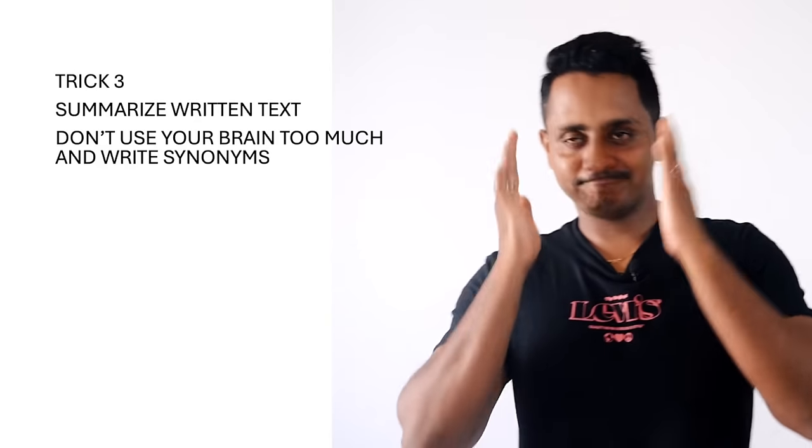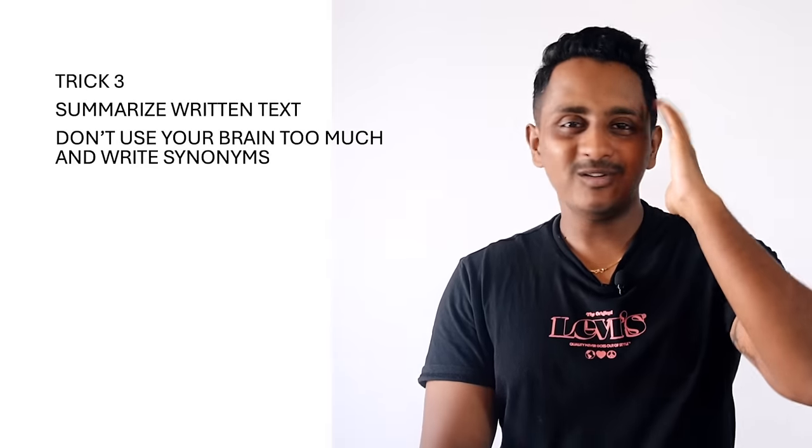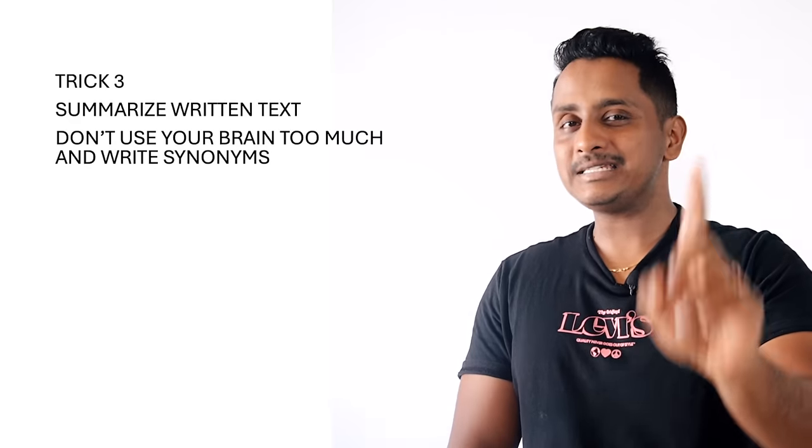Trick number 3, summarize written text. Everyone thinks they're Albert Einstein. Don't use it too much in summarized written text. What do people end up doing? See, summarized written text could be a writing module but it contributes marks to your reading as well. One or two questions, 4 to 6 marks to writing and 4 to 6 marks to reading. So here you have to summarize a particular paragraph.